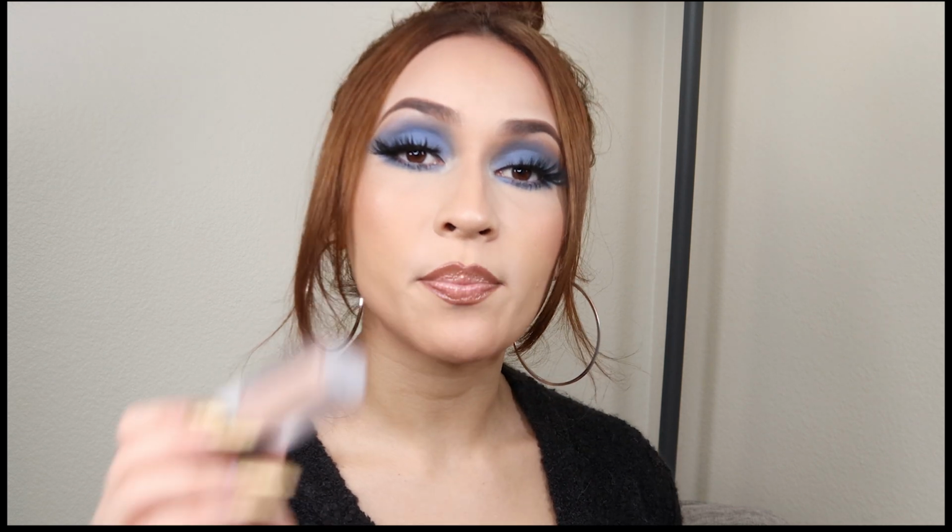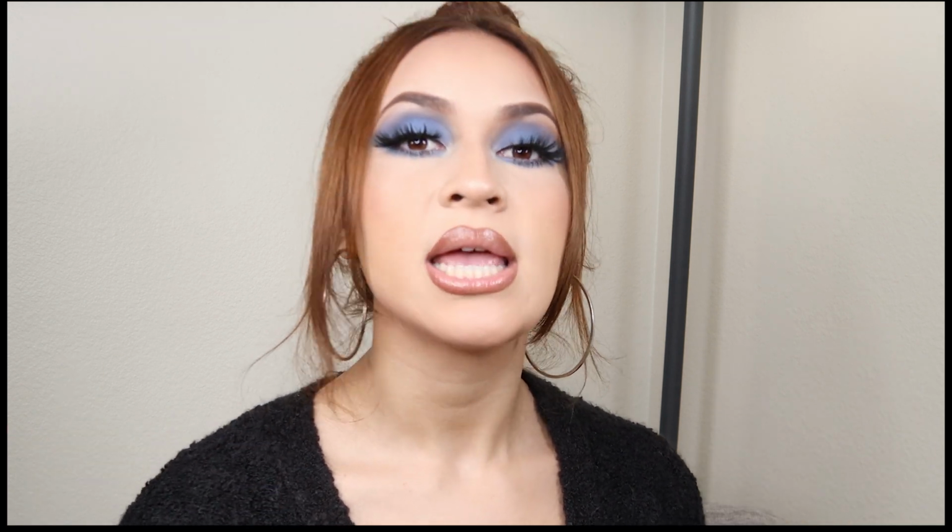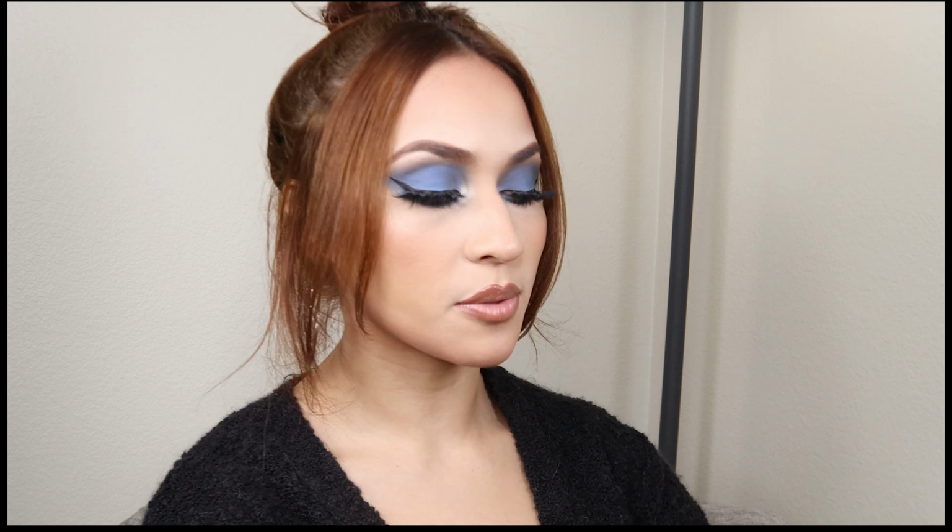So I totally recommend purchasing this lip gloss right here. I will put the prices of these products down below in the comments because your girl has been studying so much, I kind of forgot what the prices were. So I'll go ahead and do that, so don't even worry.